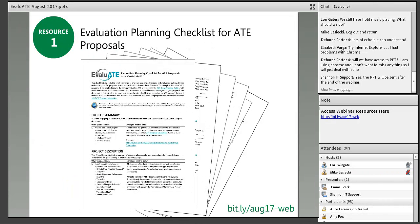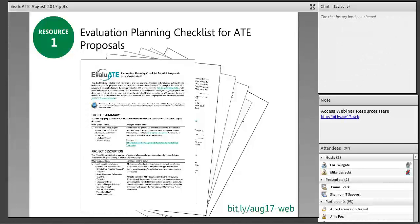All right, so if you don't look at anything else in that list of resources, I suggest you look at the evaluation planning checklist for ATE proposals that we've created to support you in this process. It's 6 pages long. It includes links to even more resource materials around specific topics, and it's organized by proposal components. So you can be sure you'll be getting all the information about your evaluation that you need into the right places in your proposal package.